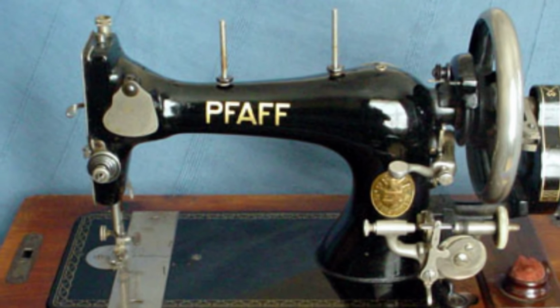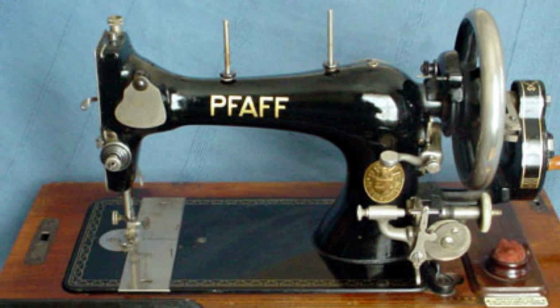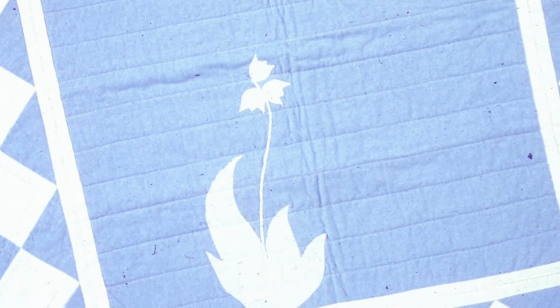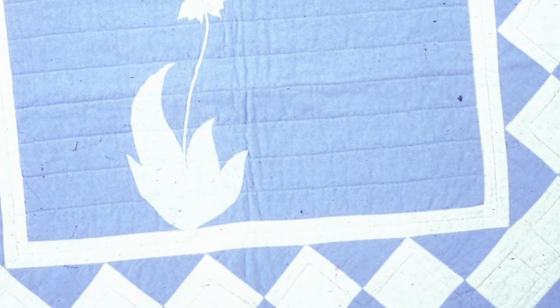The bassinet quilt in our collection was made by Dorothy Overall, and she had won a Pfaff sewing machine. And this bassinet quilt was made on the sewing machine and made of flour sacks. Flour sacks were printed and became very popular with the ladies. They could buy something practical and then have the fabric of the bag to use in quilts.